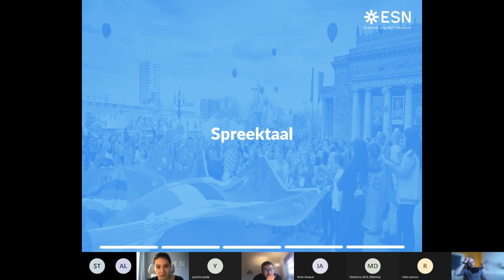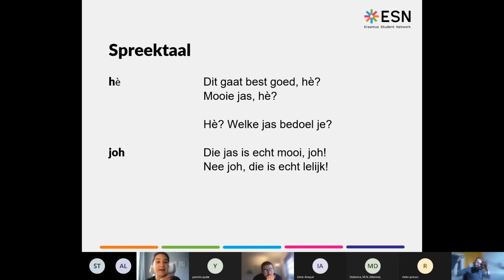And some of those words are, for example, hè. In English, well, with these spreektaalwoorden, there isn't a direct or correct translation. It's just, we throw it in between a lot of sentences when you're talking with people. So there's not a direct translation, but there are some near translations. So for example, hè, you would translate it in English to isn't it? Or what?